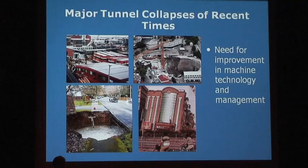So they used the ground freezing to freeze the situation and stabilize it, to hand excavate these cross passages. It's very expensive, ground freezing, so they discontinued the freezing process too early, and the cross passage collapsed, bringing in everything around it.